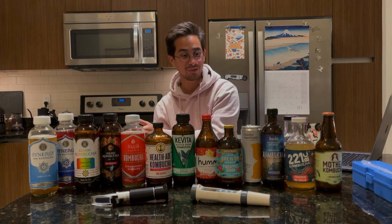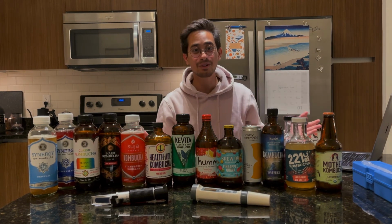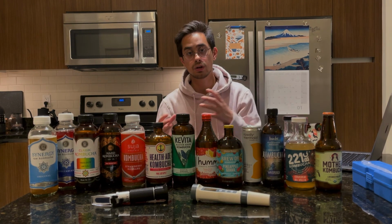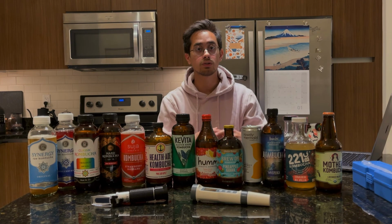So I went out to Whole Foods and bought a whole bunch of different kombuchas, and I'm going to test all of them. So I want to see if the sugar content that's portrayed on the labels of the kombucha actually reflects what I can measure. I spent like $50 on a bunch of different bottles, from the big national brands that you might be familiar with to a couple of local brands here in South Florida. I wanted to try all different kinds.